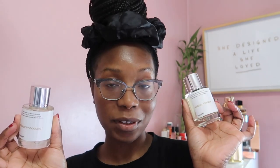Now, I don't have a sample of the Bal d'Afrique to compare it to, but it smells really good. So I must say I am very, very impressed by these two scents, both the Amber Vetiver and the Powdery Coconut.